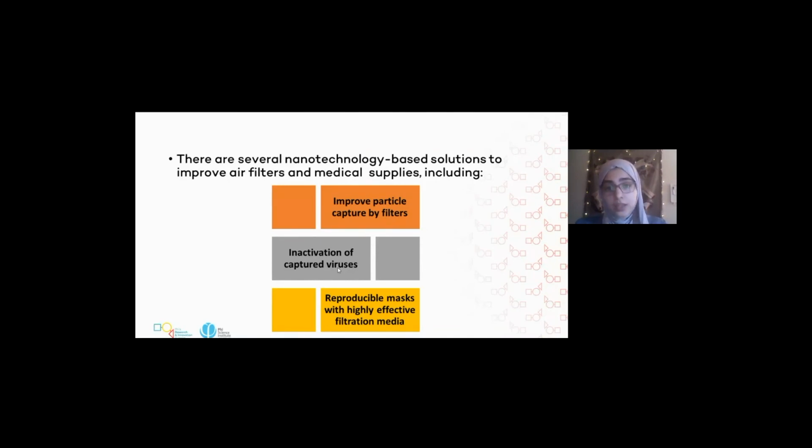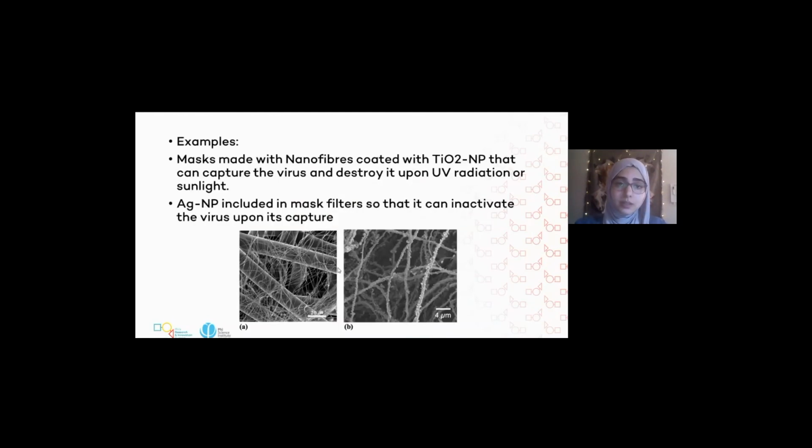In addition, we can use the nanoparticles to inactivate the captured viruses in the filter matrix. Also, we can use it to make reusable masks that could kill the virus as soon as it's captured by the filter matrix. A good example on this, and those are real pictures from a journal. They are working on this in the meantime.